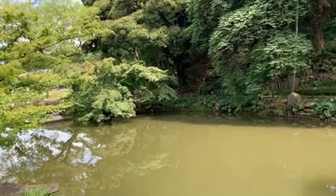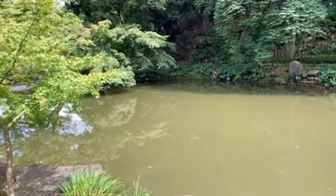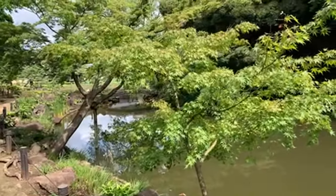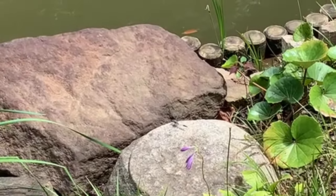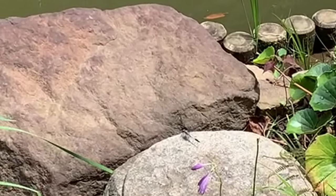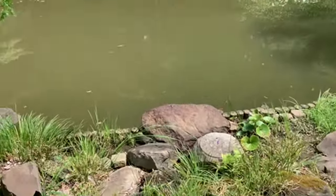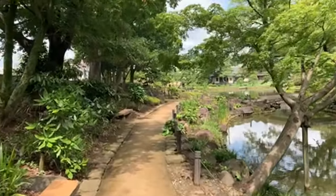Check it out, ladies and gentlemen. You see the dragonflies flying over top of the water. The water doesn't look clean. I wish they'd filter it out. Ooh, dragonfly. Is that a dragonfly? Is that what you call them? Something like that, eh? No, he's gone. But yeah, look how beautiful this is.